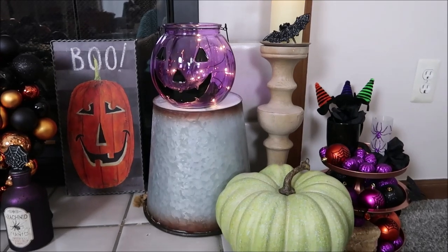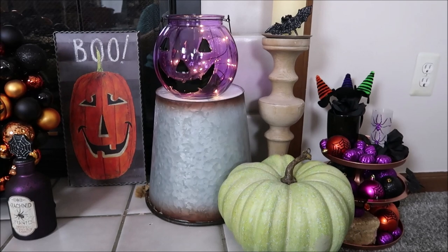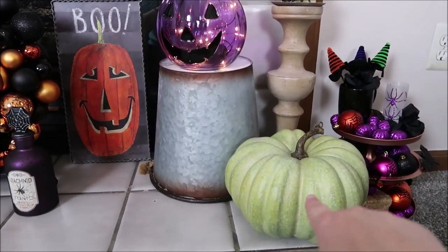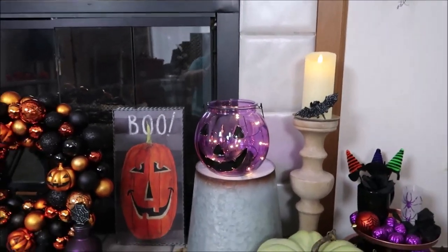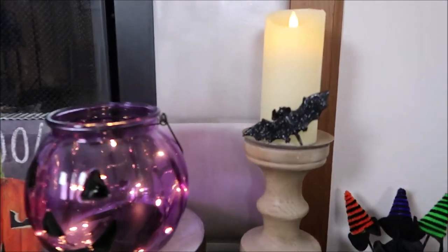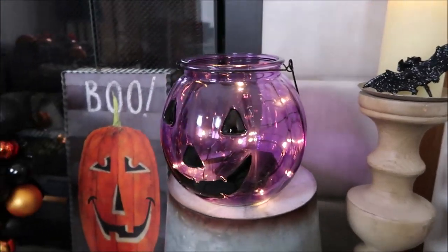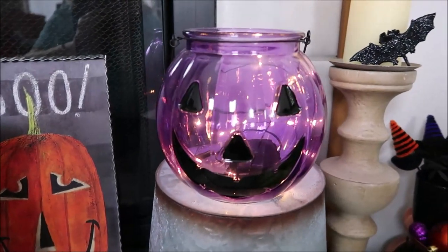So if you saw any of my Halloween shop with me's, then you'll recognize some of these things that I picked up. And actually this pumpkin is from Hobby Lobby, and I've had that, and also the candle holder, but I just stuck another one of those little glittery pumpkins from the Dollar Tree on there. There's my little jack-o'-lantern that was at Five Below. That was in my Five Below video.